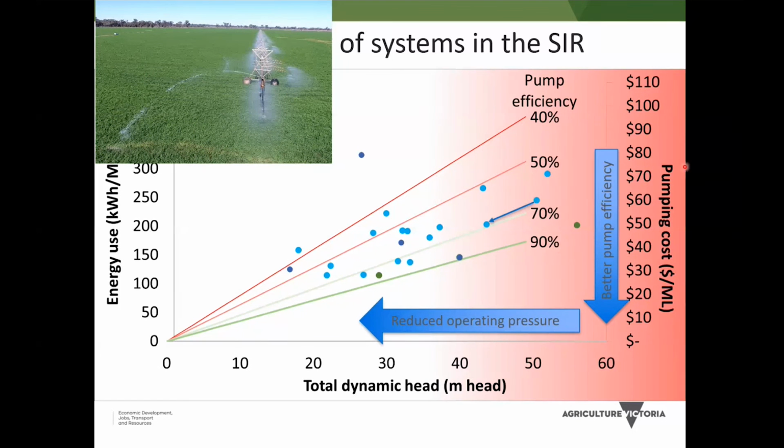Some of these points are the same system, but we've actually made changes to the system. So this particular farmer had a centre pivot, something like this one, operates at a pretty high pressure, and that was basically because it was an old pivot with an end gun on the end of it that didn't have a booster pump. So end guns are usually an add-on. They're a cheap way of extending the length of the pivot and getting some extra land, but because they have to throw the water so far to irrigate, they're very energy intensive.